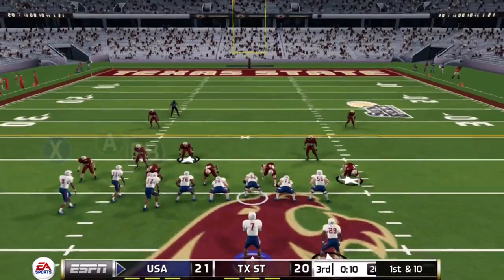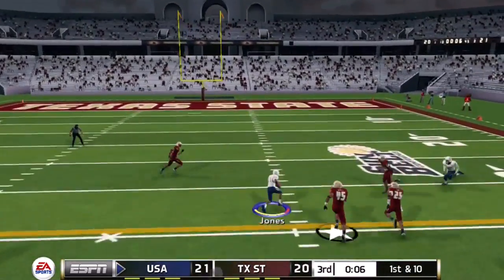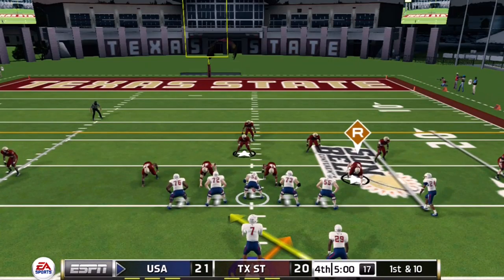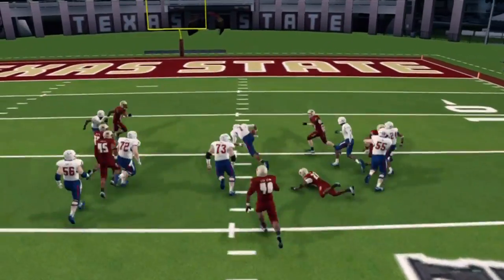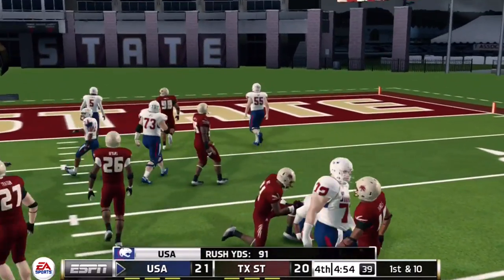Bridge has it on 1st and 10 now, and he's dropping back. Seeing what he has, he finds Jeremy Jones once again for another Jaguar first down. And now it's 1st and 10 from the 29. Bridge is going to keep it, and he is going to get a lot of yards right here on the play as he is taken down at the 12-yard line.